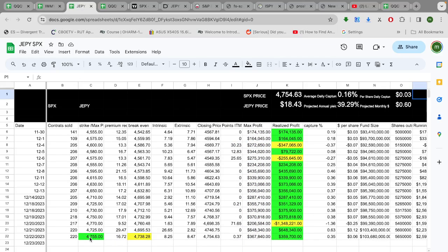All right, our max profit was 47.55. Our break even was 47.38. So we closed at 47.54.63. Oh, wow. What is that, 37 cents? Yeah, we missed it by 37 cents. So 37 cents is how much the option was in the money by. And so that's what the fund managers would have had to pay to close it out.